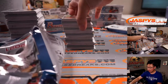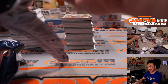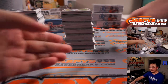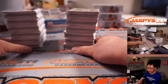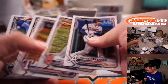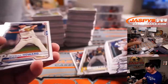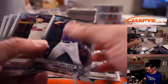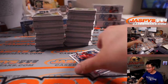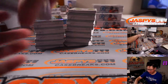Wait, it would be 2020. Wait, they would call it 2021 Bowman. Then what are they called? And then it's 2022 Bowman for regular Bowman? I'm getting mixed up there. Right. So this year, right, 2021 would be 2021 Bowman draft. That's at the end of the year. All right, I got the time right, just not the year.